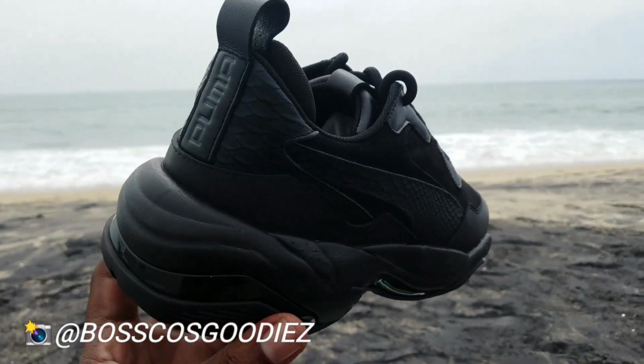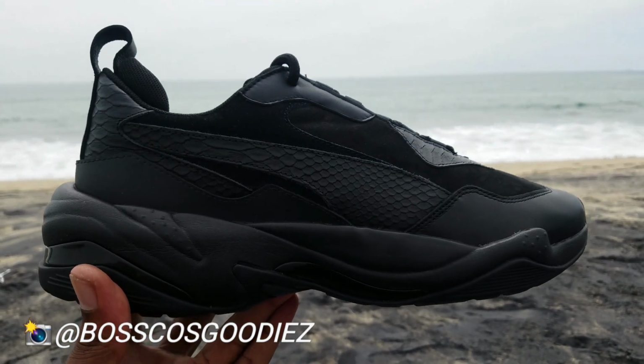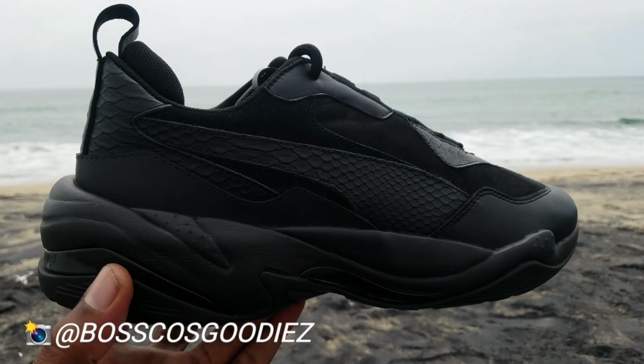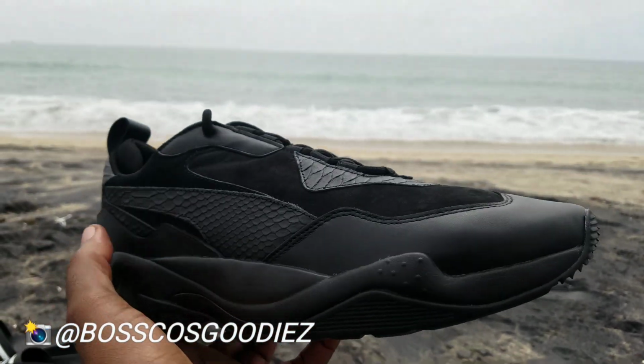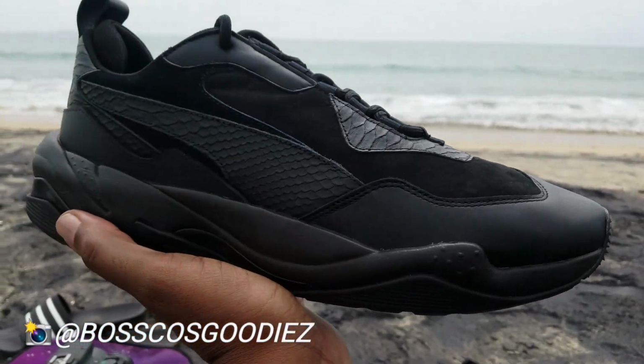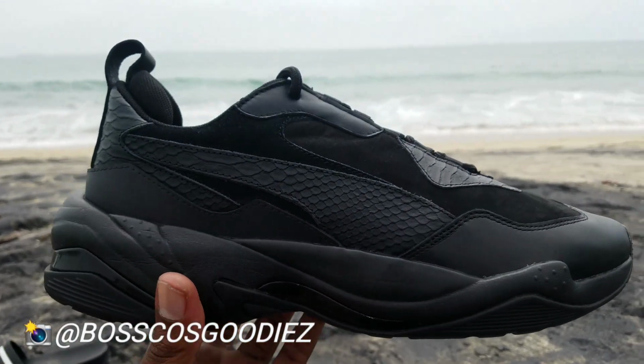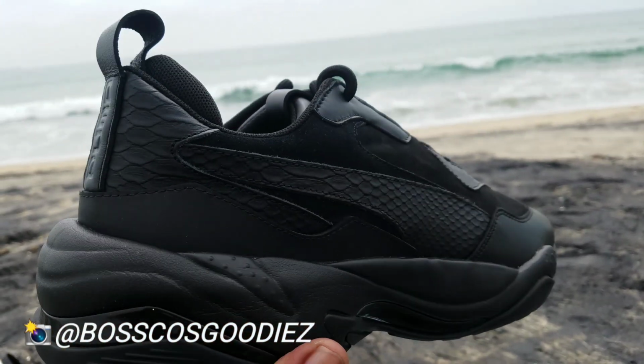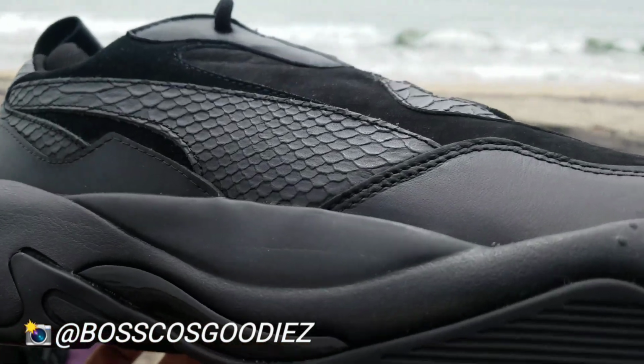There it is. Super dope. Puma Thunder Desert triple black colorway. What do you guys think about this in the comment section? Very dope shoe. Great materials, man. They look a lot like the Rave Runners, the Yeezy Rave Runners. But these are dope, man. Puma Thunder. Puma's definitely coming with what they need. They've been stepping that game up. See that leather material on there?